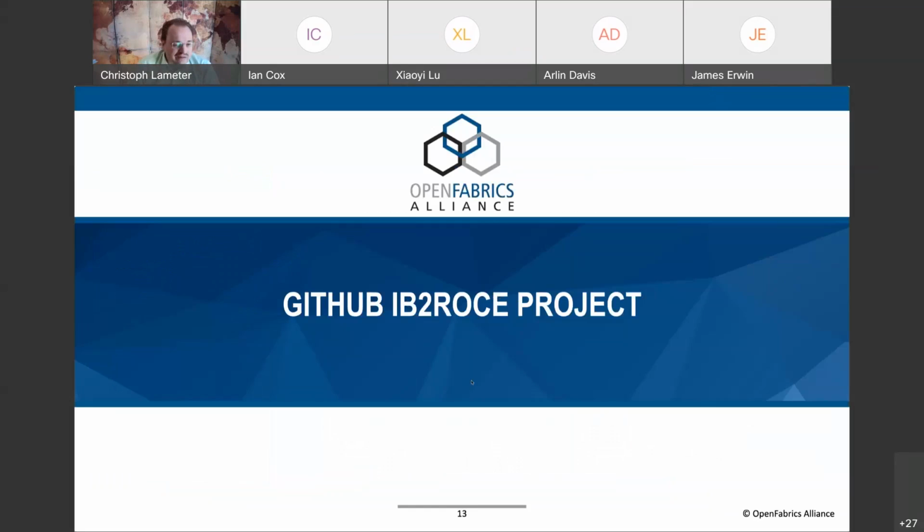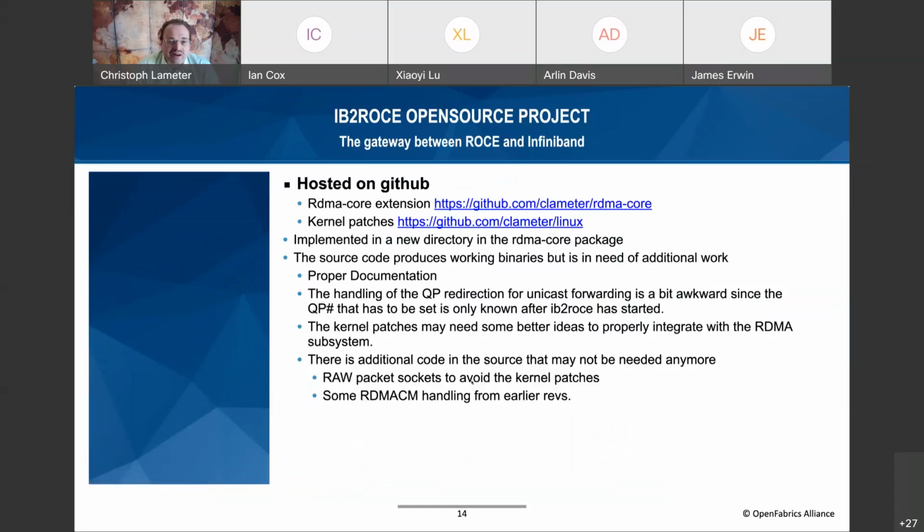The software exists on GitHub right now. There's 2 components to this. One of them is basically an extension to the RDMA core package, where there is a new directory called IP2ROCE with all the code that's necessary to perform this bridging back and forth between InfiniBand and RoCE. This is still a work in progress, but we need to finish some things like documentation, and the handling of the QP redirection could use some work.